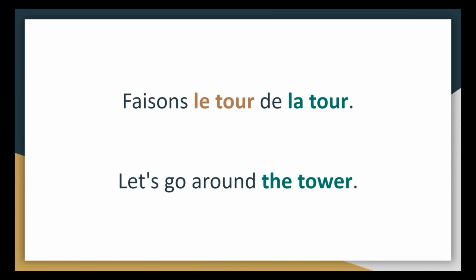So in this case, we don't exactly use the word turn, but let's go around technically means let's make a turn around the tower. I think that would work. But yeah, the first one, the yellowish brown color, refers to the turn, whereas the second one refers to the tower. Faisons le tour de la tour.